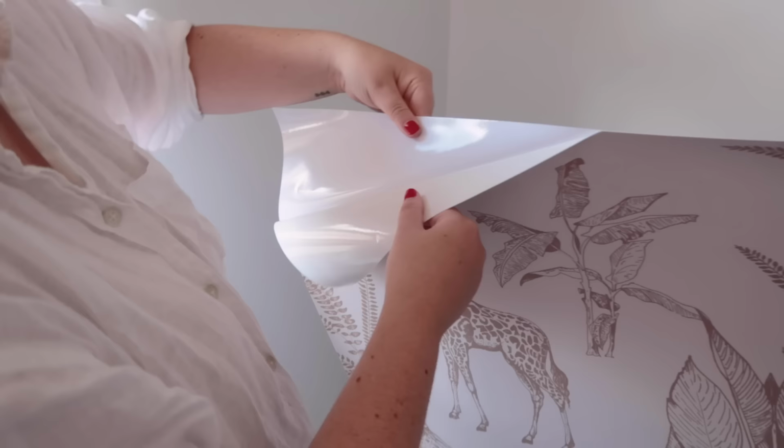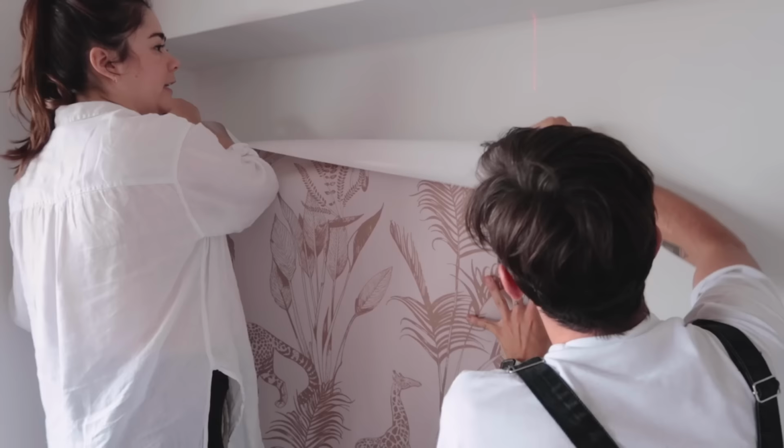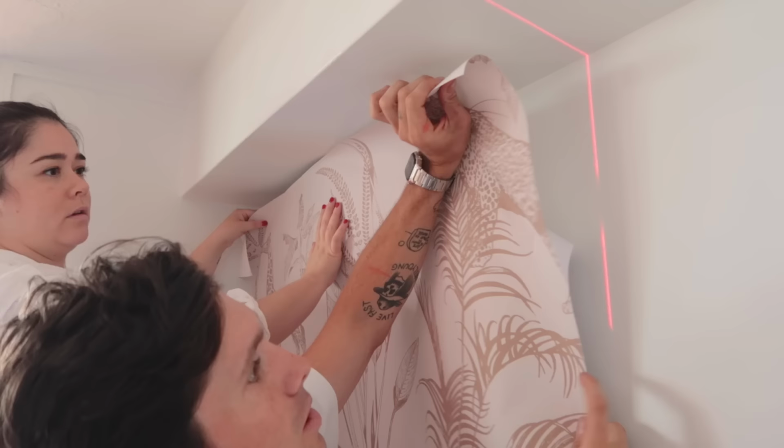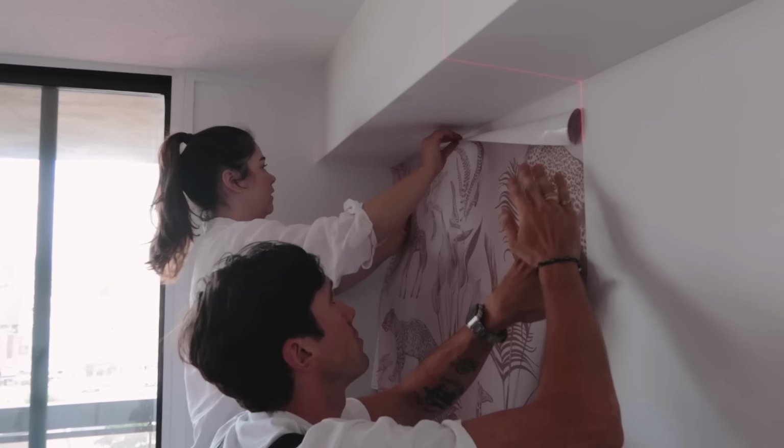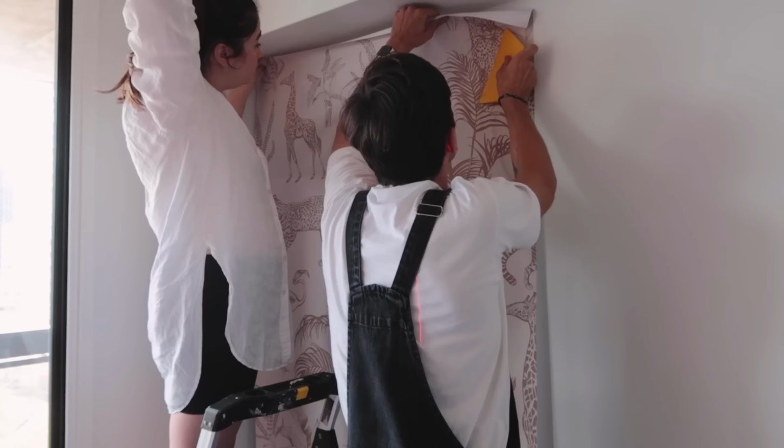So the technique here when you're installing peel and stick wallpaper is to peel off a bit of the backing and then smooth. You just wanna take your time with this, don't rush it. The first panel is always the hardest. You definitely need two people to install wallpaper, just as an FYI. We have to smooth from this side, from the line, across.